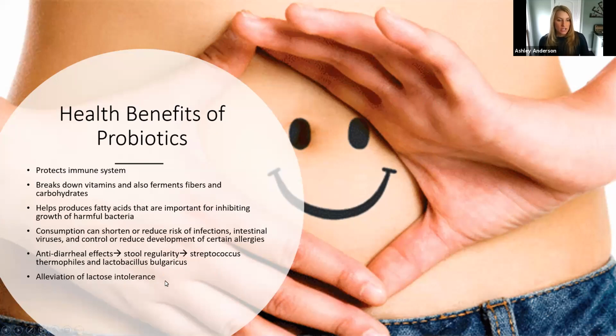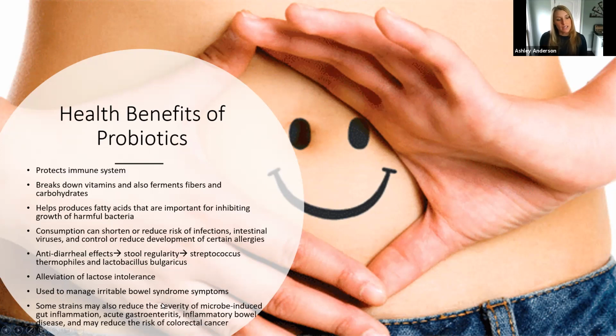Okay, and then alleviation of lactose intolerance. So many people now, especially as you get older, as you age, start to have irritation with lactose products like milk and dairy and yogurts and cheeses, but more so the ones that are higher in lactose like milk. Used to manage irritable bowel syndrome symptoms. And as someone who had irritable bowel for most of my life until adulthood, I can definitely speak praises to probiotics for myself. Some strains may also reduce the severity of microbe-induced gut inflammation and acute gastroenteritis, inflammatory bowel disease, and may reduce the risk of colorectal cancer. So again, big wins for probiotics here.